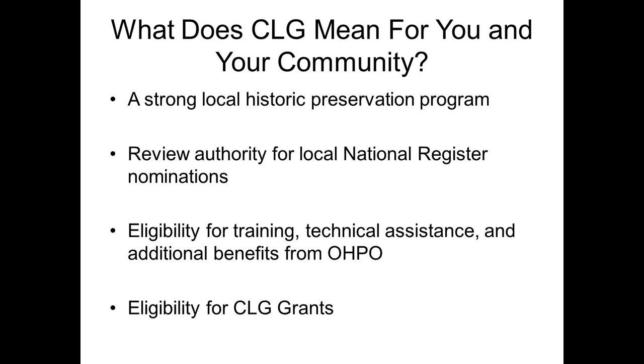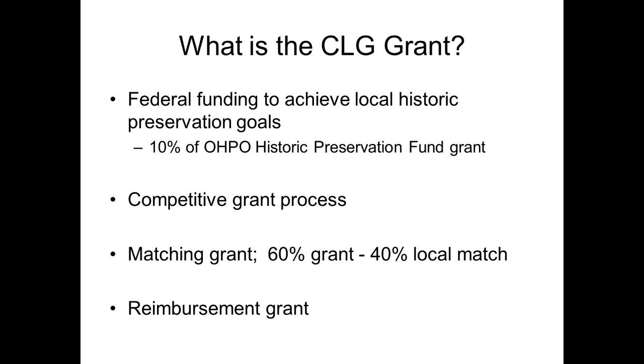It is a matching grant, so the grant award covers 60% of the total project costs, and the community has to come up with a 40% match, and we'll talk a little bit more about what the match amounts can be and come from. And it is a reimbursement grant, which means that you don't get money until the project is completed. So while overall you will get 60% of the total project costs from the grant, the fact that you don't get it till the end of the project may require some cash flow planning, depending on how your project is set up.